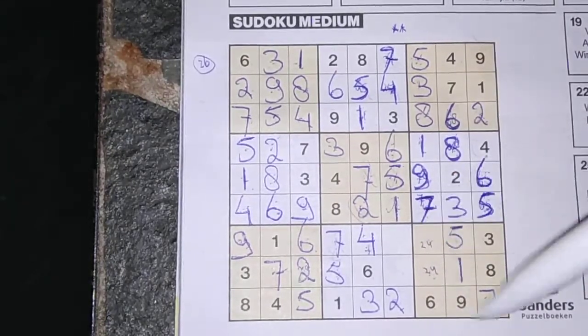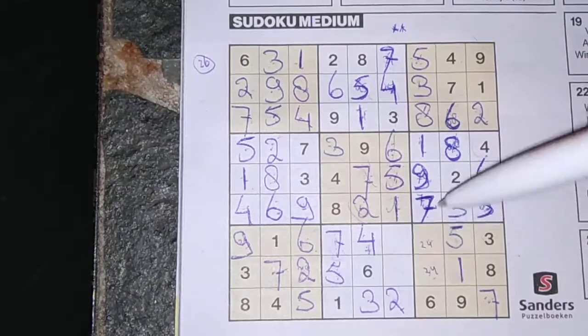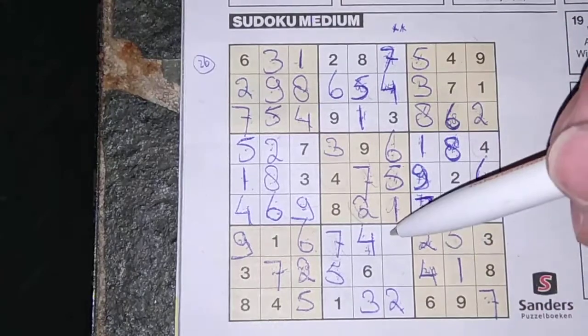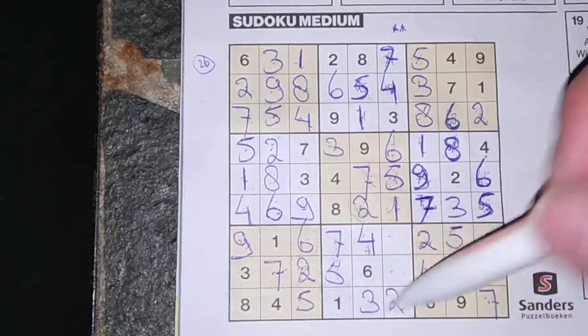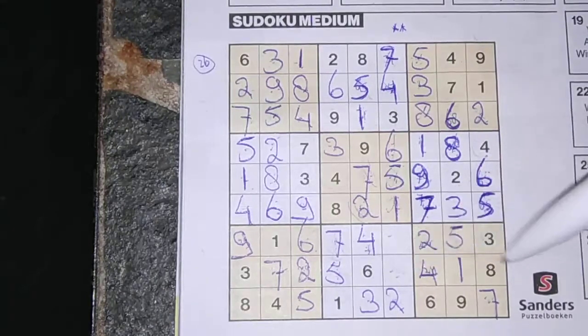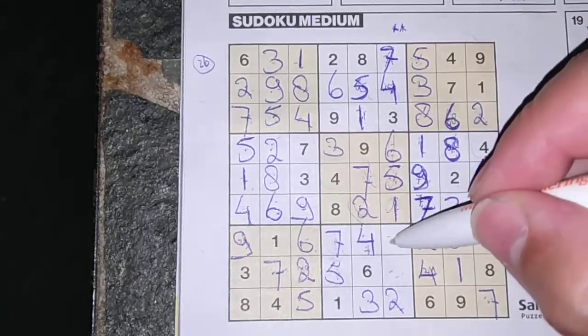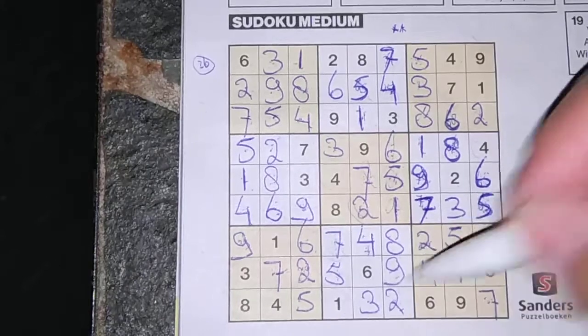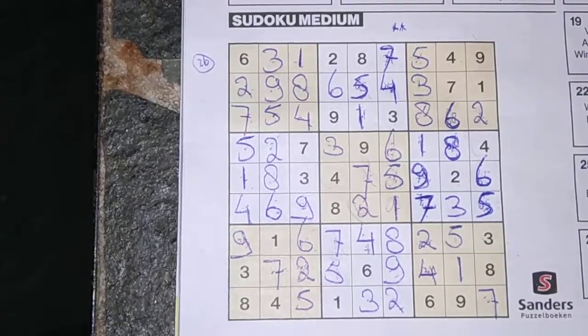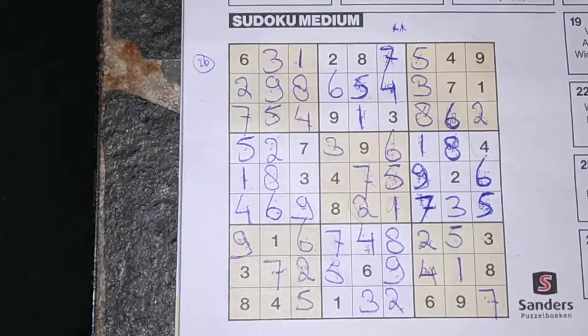2 and 4 are missing in this big square. We have a 4 here, no 4 there. 4 should be here, and a 2 goes there. And the final 2 numbers in this big square, the 9 and the 8. We see here an 8, no 8 there. 8 should be here, and the 9 goes there. Finish in 15 minutes. Alright, great Sudoku.